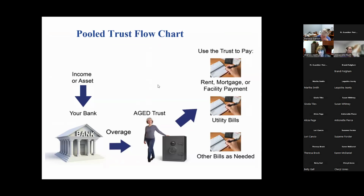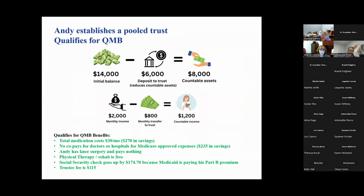This is a great chart. This is how a pooled trust really works. The income, your client's Social Security, is going to continue to go in their bank account. If they have any pensions, it continues to go into the bank. You figure out how much they need to put into the trust, how much they're over the limits. They have to put at least that much in, like every month if it's income. They can put more, but they have to put at least enough to get under the income or the asset limits. And then the trustee is going to use the money to pay for lots of different things: facility, rent, utilities, cell phone bills, guardianship fees, all sorts of stuff.